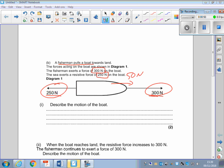It's an unbalanced force. So if we know the forces are unbalanced, we know the motion is going to be changing. There's going to be some acceleration or some turning. And it's asking us to describe the motion of the boat for 2 marks. So we need to say that the unbalanced force causes the boat to be accelerating in this direction. And there's 2 marks. So I think lots of people got the fact that the boat was going in that direction, but they needed to say that it was changing speed. And the second mark is talking about the acceleration in this direction.